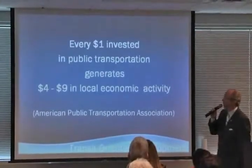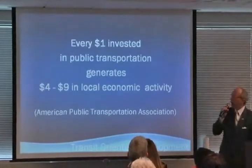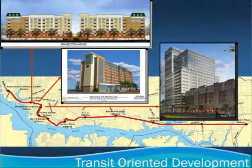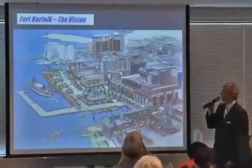Here's an important statistic. For every dollar we invest, there's about a $4 to $9 return based on economic activity, and that's a stat from the American Public Transportation Association. And here's some examples of those things. Again, here's the light rail line, and here's some things that have happened already with our $330 million investment.